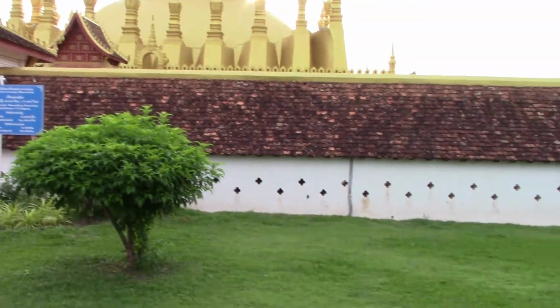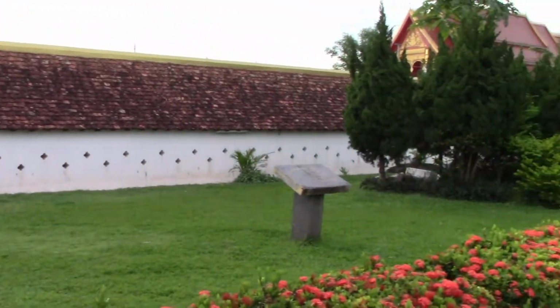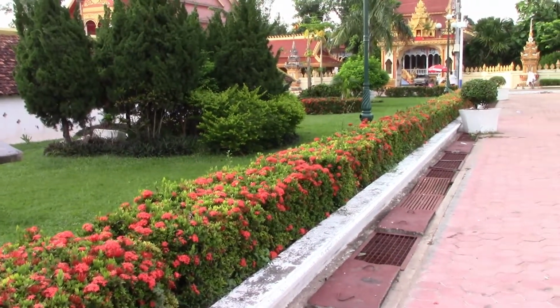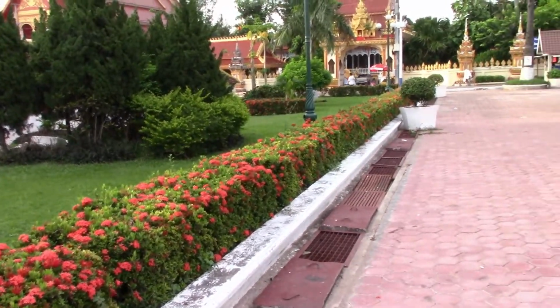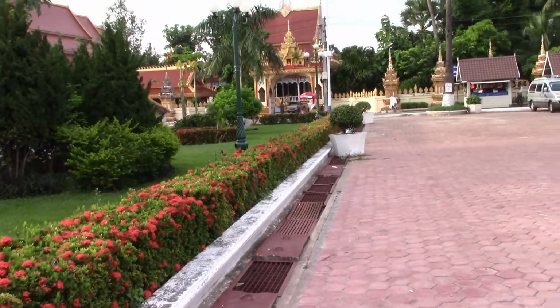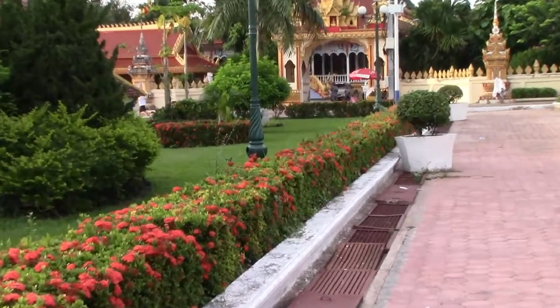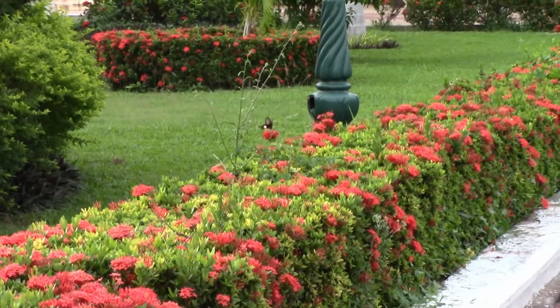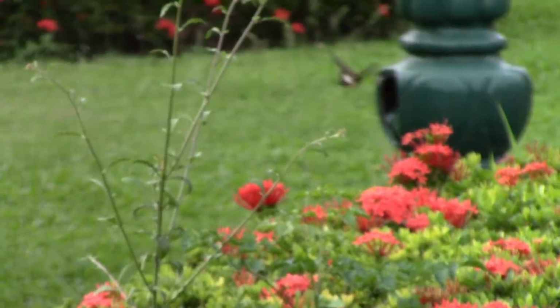It is 6:45 in the morning, and there are some people in this area. It's a big park, and people are doing something like Tai Chi, and some other younger folks are doing something like a Zumba type of activity, and it's pretty busy already at 6:45.